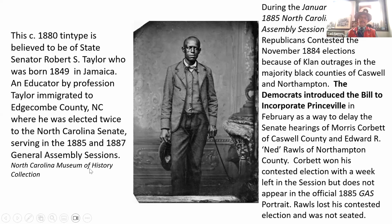Now, I mentioned my background in archives, and I had the opportunity to serve as the photograph archivist at the State Archives of North Carolina between 1994 and the year 2000. And so, having some background in the historiography of photography, tintypes are a form of photography that was prevalent in the United States and throughout the South in particular from the 1860s through the 1880s.